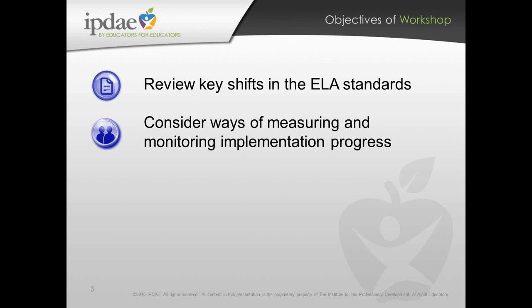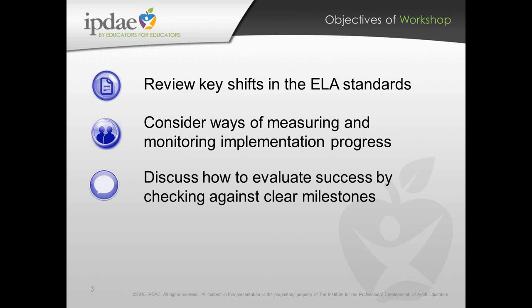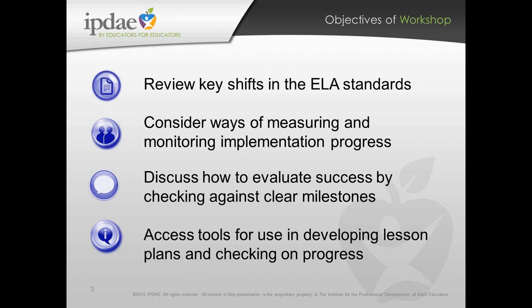Remember, as we're implementing the ELA standards this year, math is not too far behind. We're also going to discuss how we evaluate success by checking against some clear milestones. And then, as always, having some tools that we can use in developing our lesson plans and checking on our progress.